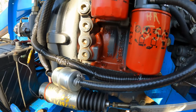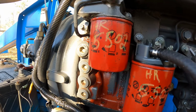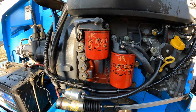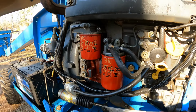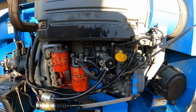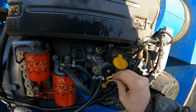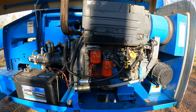all over this engine. So these fuel filters say 5,502 hours, which tells me it was serviced pretty recently, about 65 hours ago, somewhere around those lines. We'll go ahead and check the oil again. I did check it when we first got here, and the oil looks really clean. So I usually go ahead and change all the fluids on a machine when I first buy it.